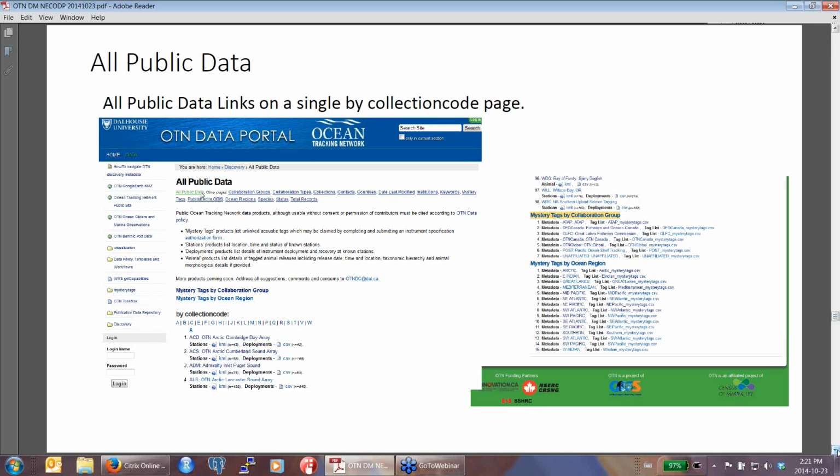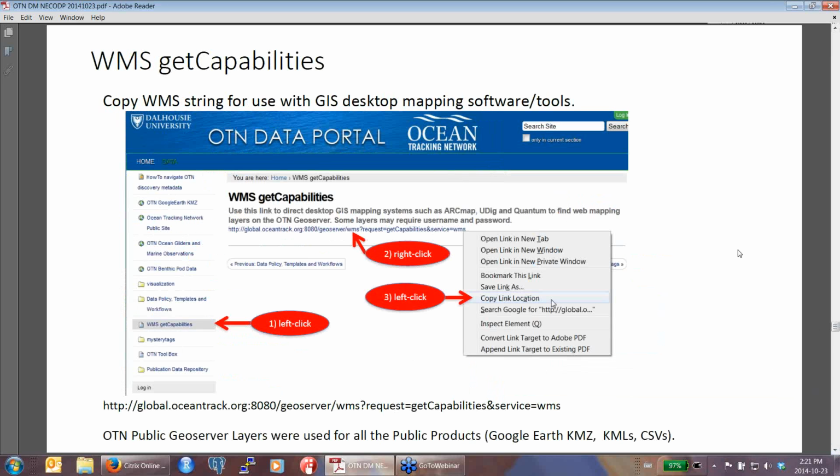So we're trying to publish this. We're trying to make it public information out there so that people whose tags we're detecting will find out about it and will get in contact with us.